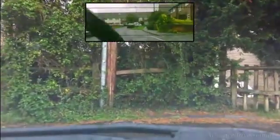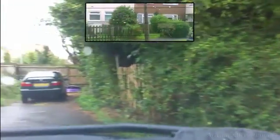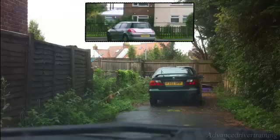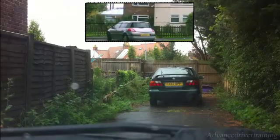So I'm looking for either side, looking for people, cars moving, lights. Just checking the mirrors as well, just to make sure there's no one behind me. And I'm going to pull into this driveway. We're on a slight slope, so I'm going to secure the vehicle, prepare it, and then I'm going to observe.